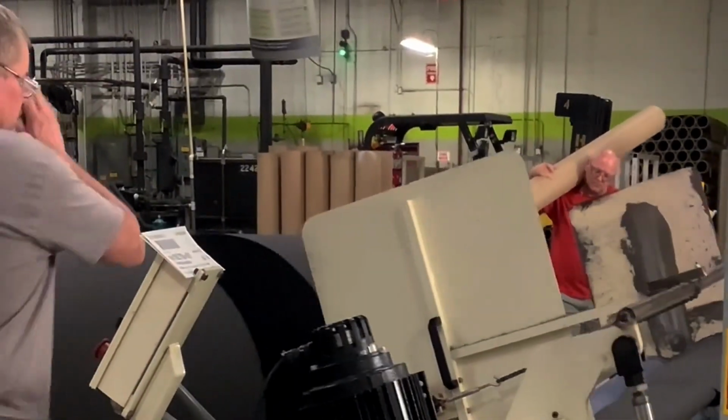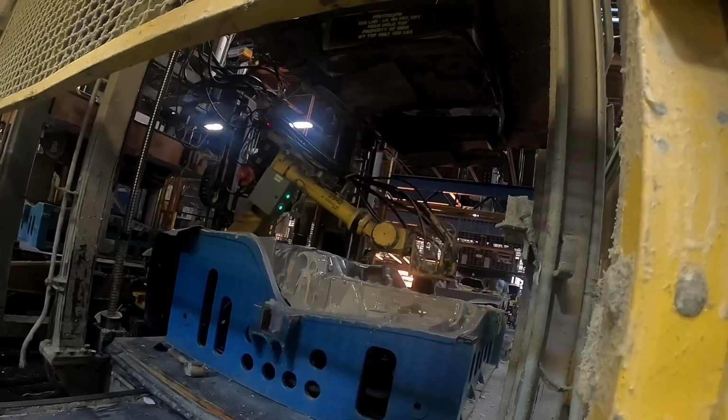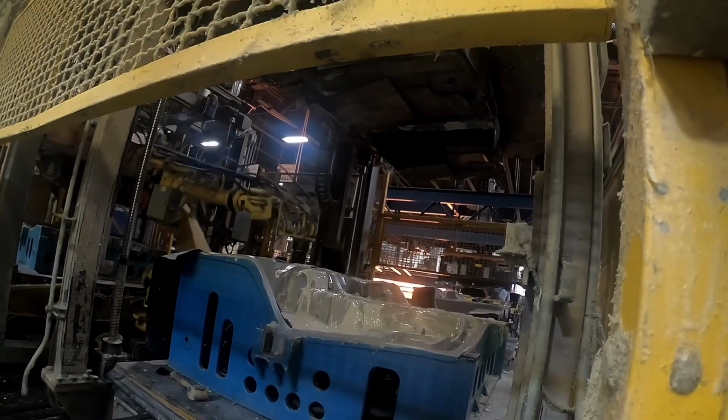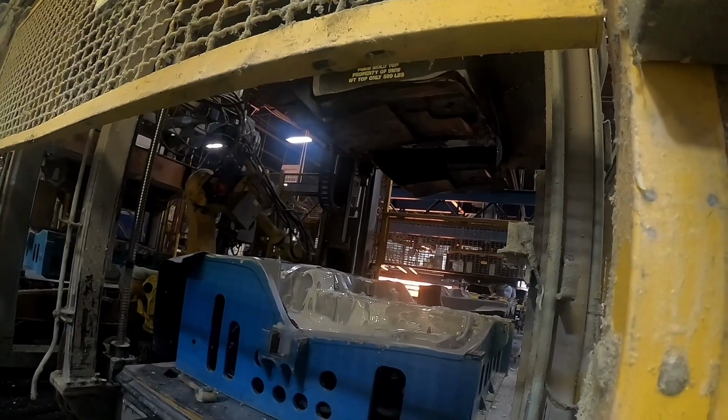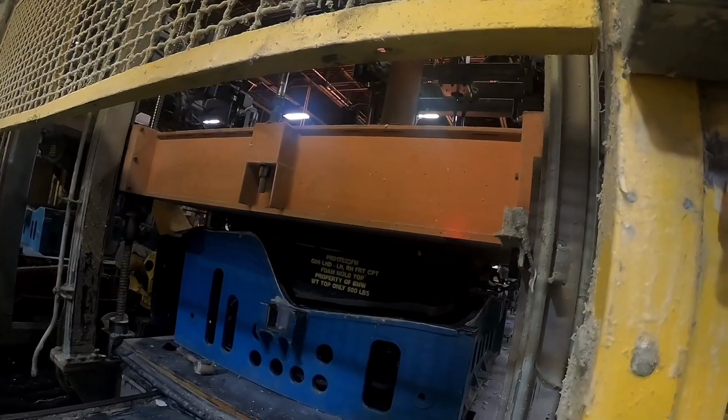There is a machine there that has a set of jaws in it. What it actually does is clamp onto the carpet, it pulls it out, and when it gets out to where it wants to be on a pallet, it will drop the carpet, and then it will go back again for another piece.